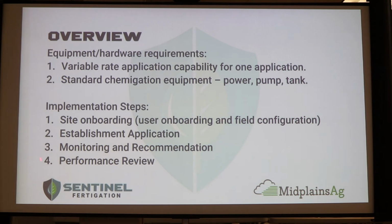So looking at our equipment and hardware requirements, you do have to have variable rate application capability for one application. This doesn't mean it has to be on the fertigation side. This just means any sort of machinery on your farm, we need to have at least a little bit of variable rate capability. The reason for this is we have to put indicator blocks in the field to make this work. I'll talk about those a little bit more in a minute. Other than that, equipment-wise, just need to have standard chemigation equipment, power, pump, and tank. If you've got those, you can make this work.